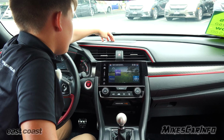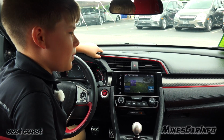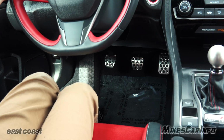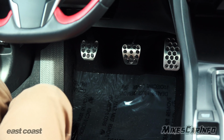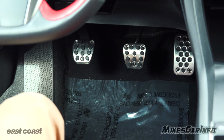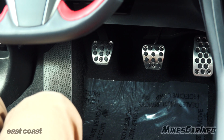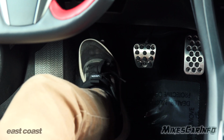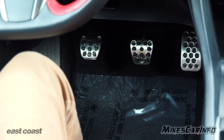Then up here, we have our middle range speaker for that 12 speaker premium audio system. Now down here, we have our aluminum pedals, and these are racing inspired. Of course, this car has a clutch, and these are small pedals, and they're easy to navigate as you're race driving, which is what this car is made for.